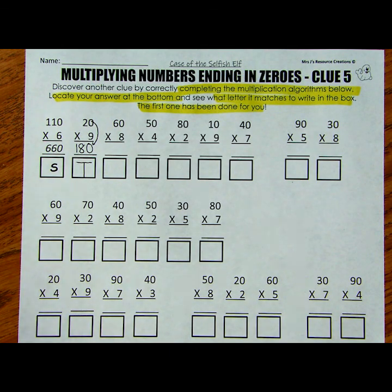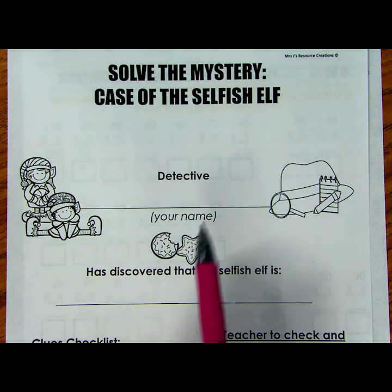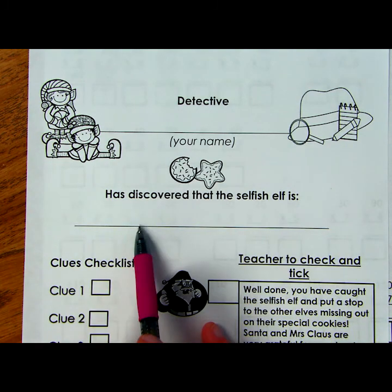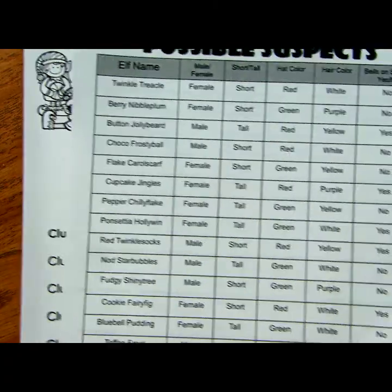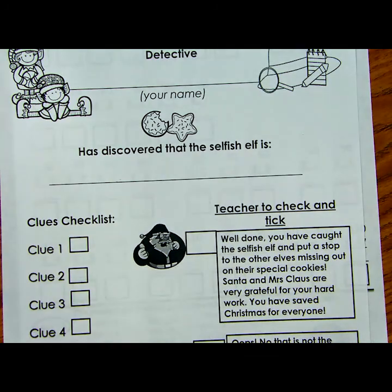When you are finished, you should be able to look back at your possible suspects list. There should only be one elf remaining based on the descriptions they've given you. You can put your name right here and has discovered that the selfish elf is, and then you can write that elf's name. Again, you'll find that right here on the possible suspects list. So only one of these elves is responsible for taking the cookies.